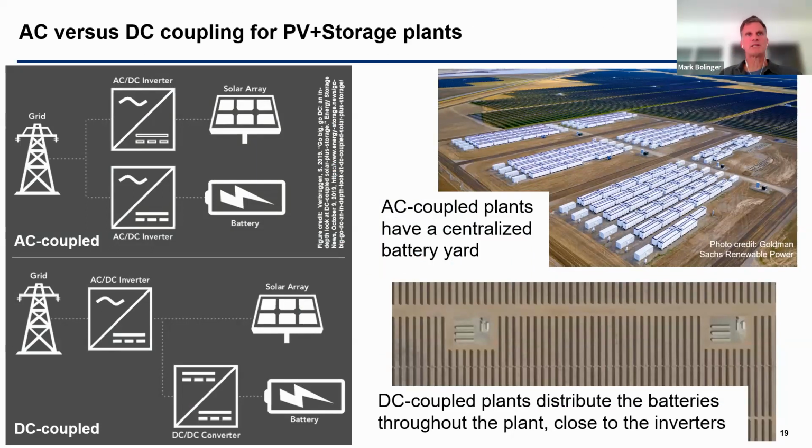So, because PV plus storage dominates the operational fleet, we do like to drill down a little bit more into that particular segment and try to take a look at some of the various aspects of how these plants are configured and how they operate. So in terms of configuration, there are basically two choices. There's AC coupling versus DC coupling.